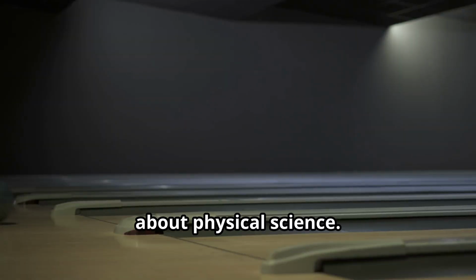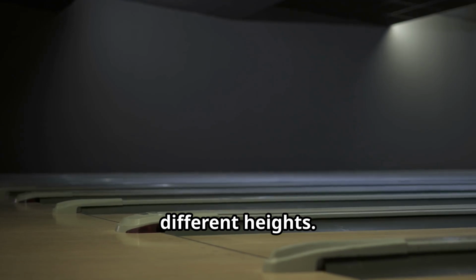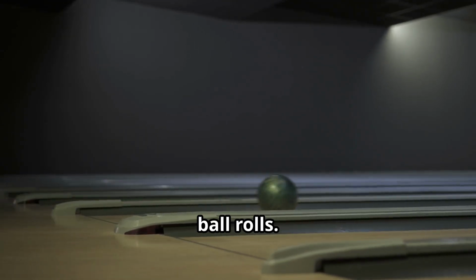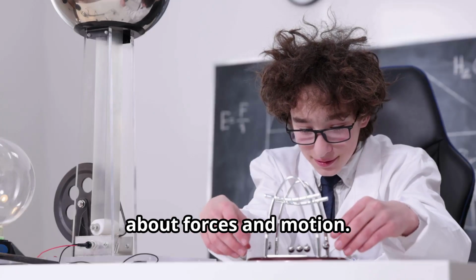Now let's think about physical science. Imagine rolling a ball down ramps of different heights. You'll notice a pattern. The higher the ramp, the farther the ball rolls. That repeating result teaches us about forces and motion.